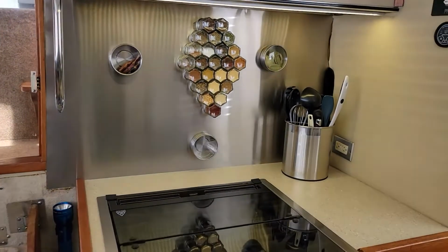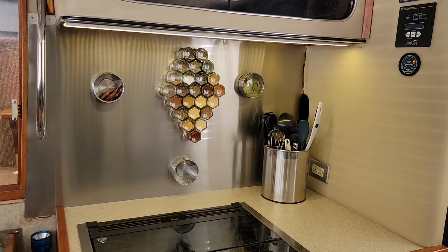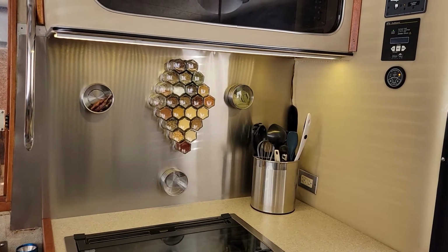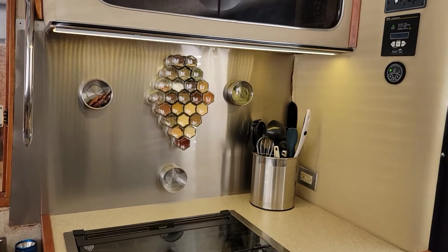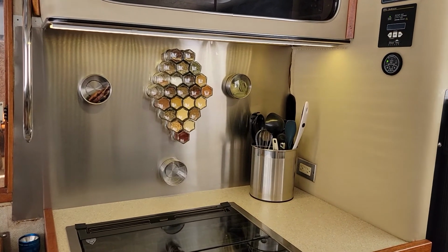So anyway, I think we're going to move this and the Gneiss Spice jars up to the motorhome as well. We'll probably install a panel that Gneiss Spice also sells, a metal panel, stainless steel but magnetic, somewhere, and mount them on the coach too. Linda really likes how they work. I do too.